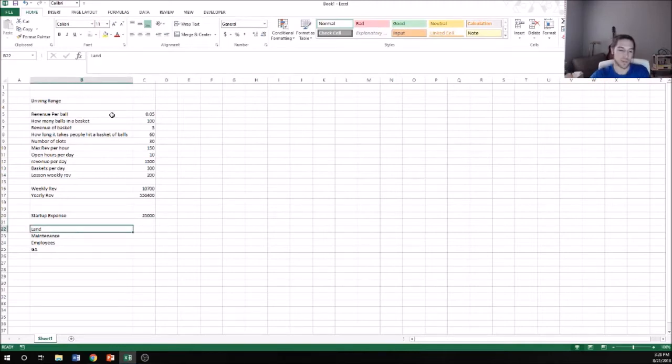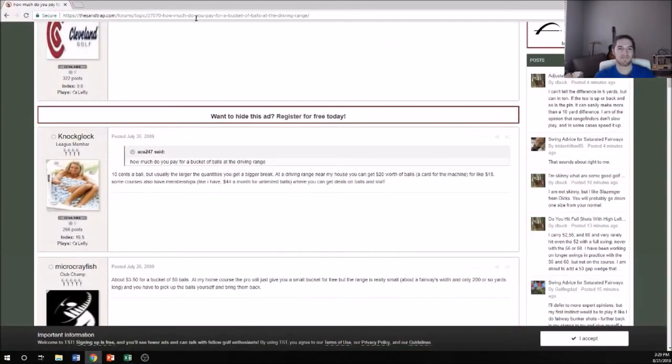Land would be a monthly expense because I'm talking about leasing the land. Here in Colorado, it's already hilly and everything else, so it's not something you want to buy or really improve. You would just use it as is, use it as you find it. Maybe trim it up a little bit, plant some seed, but it wouldn't be overly important to keep it green or anything like that. I don't think many people expect that. You just want to hit the balls, and this is a budget driving range, of course, because it's only $5 per basket. So let's see.